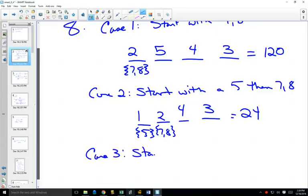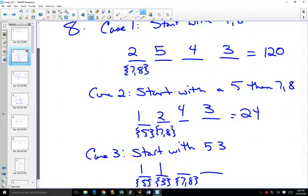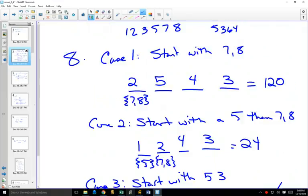Case 3. Start with 5, 3. One choice, one choice. We need to be greater than 5364. That means our third one has to be a 7 or 8. Since there's no 6 in this, this is going to be our last case. Sometimes you'd have to do 4 cases with a 4-digit number, but now we're going to be guaranteed bigger. We've used up 3 numbers. There's 3 left. Add them all up. 120 plus 24 plus 6. 150 numbers in total.